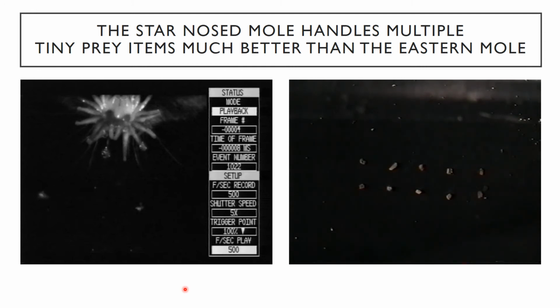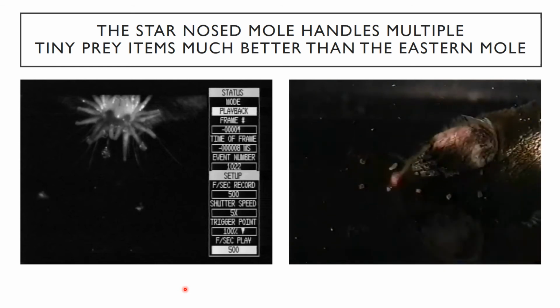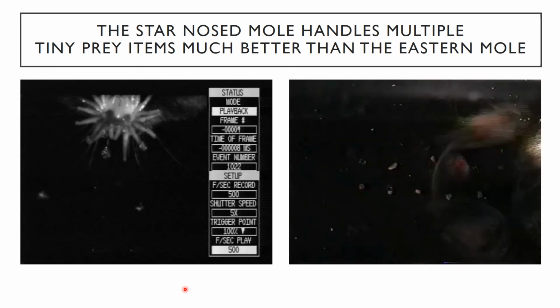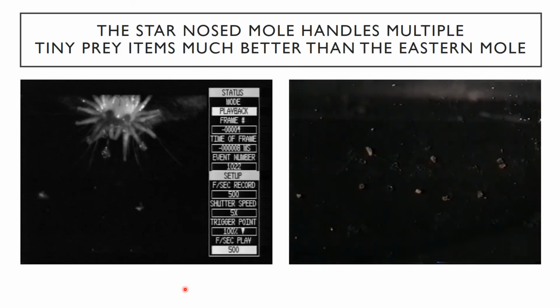Ten food items. It smells it. It's like, yeah, there's some food here. I got one of them. You can see it spent like 5 or 6 seconds, and I think it ate this one. And I think this one just ended up on the bottom of its belly because it was just too small to really handle. So you can see that the star-nosed mole is super efficient at hunting down these kinds of food items. It ate those 10 food items like it was nothing, just boom, boom, boom, boom, boom, boom.